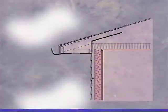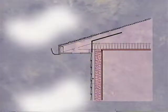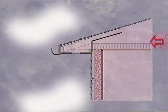Another problem area for insulation is roof framing. In typical construction, the roof rafters and the top plate meet in a V. When insulation is installed, it typically is compressed to fit in at the point of that V. Anytime insulation is compressed, it loses its R value.